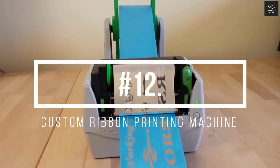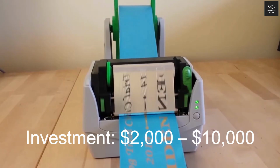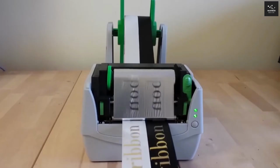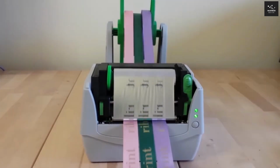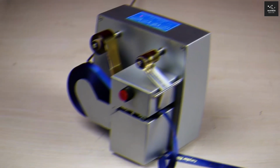12. Custom ribbon printing machine. Investment range: $2,000 to $10,000. Best for gift shops, event decorators, branding businesses. Personalization is in demand, and this machine helps you deliver it.